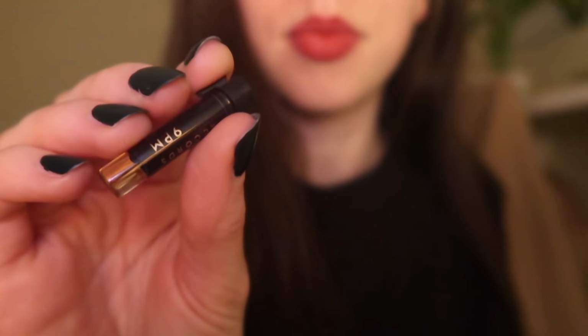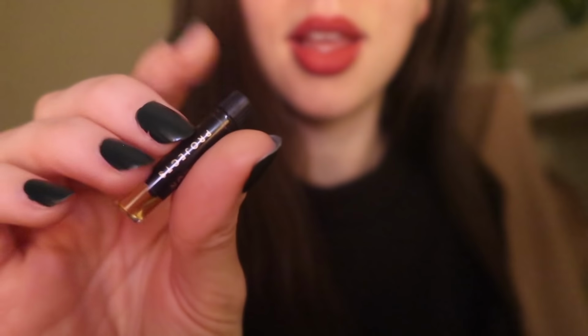Yeah, here's like a little perfume guy that I got as a sample from the place where I buy incense. And by the place where I buy incense, I actually mean the place where someone bought me incense as a gift once. But I really like their perfumes, so I just use those when I travel.